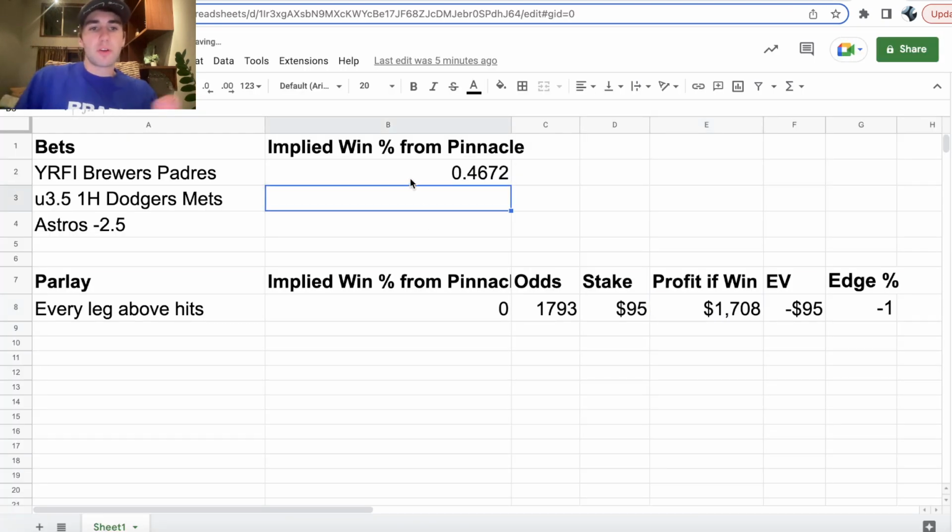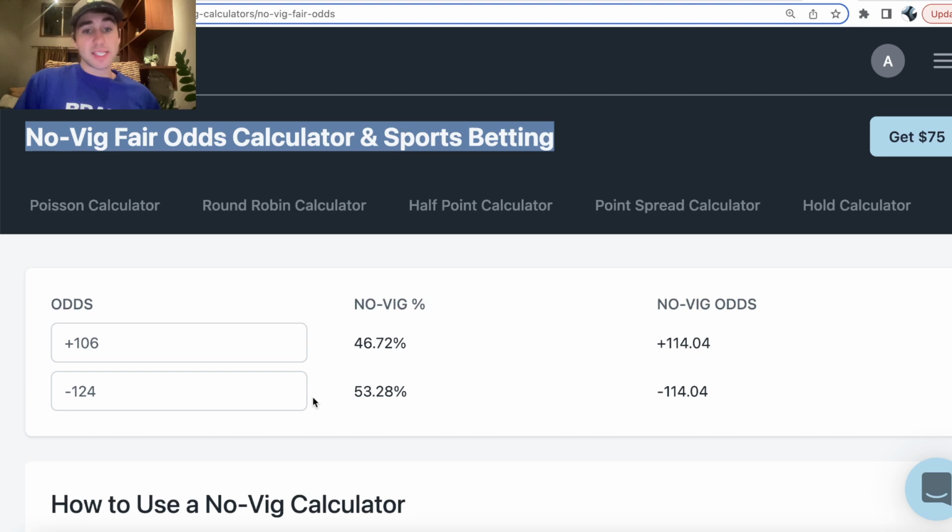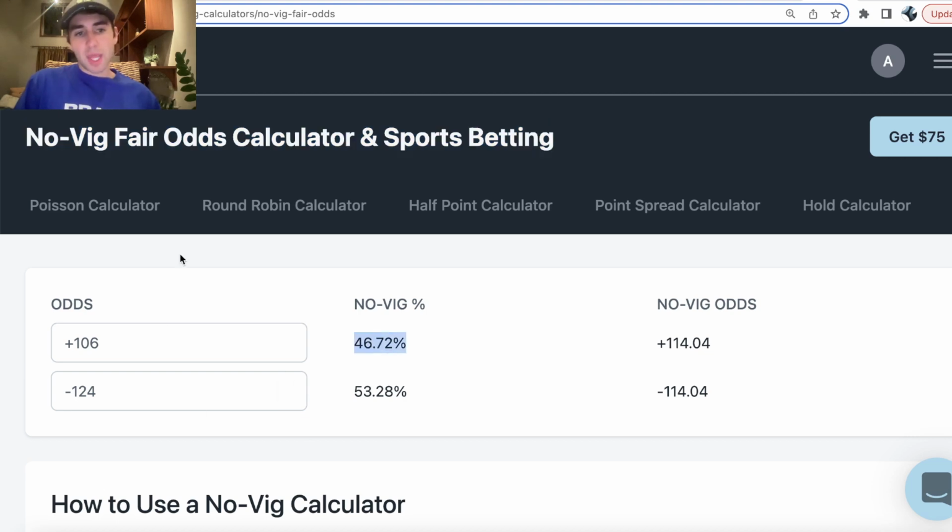So for yes run first inning in the Brewers game, it's an underdog, but according to Pinnacle's market, it's 46.72% to hit. Right? So the way that sportsbooks work is they're taking all these bets. They're a betting market. They're taking all these bets just like the stock market and trying to figure out the fair value, where the line should be, right?